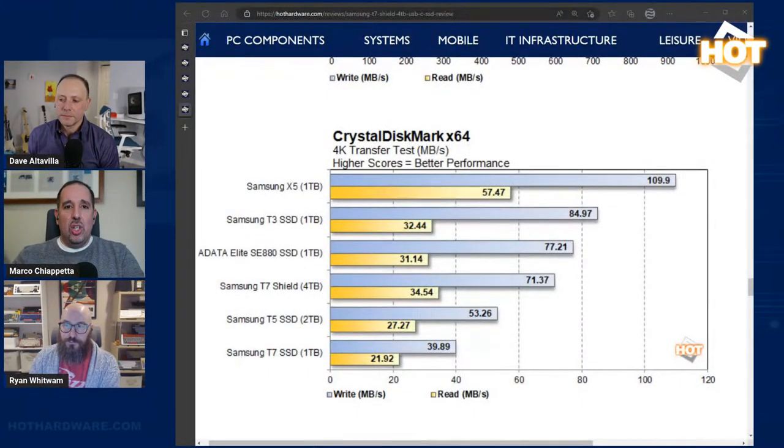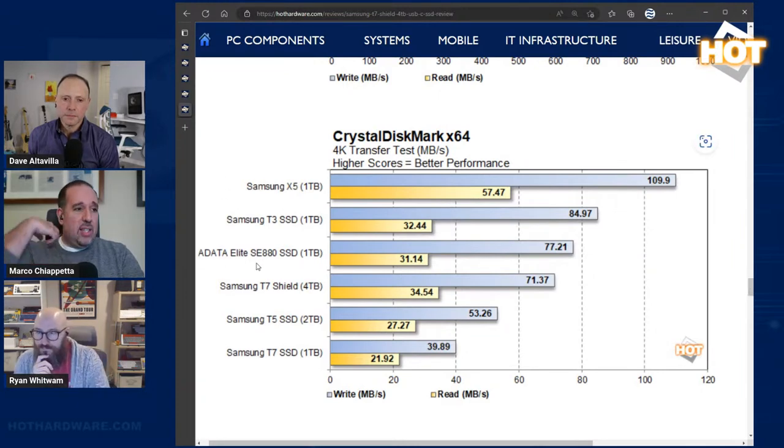It's not as good as a faster true NVMe, right? So yeah, if you look at the X5 with Thunderbolt or the A-Data drive, the A-Data drive's a little better in terms of writes. It's right there with reads.